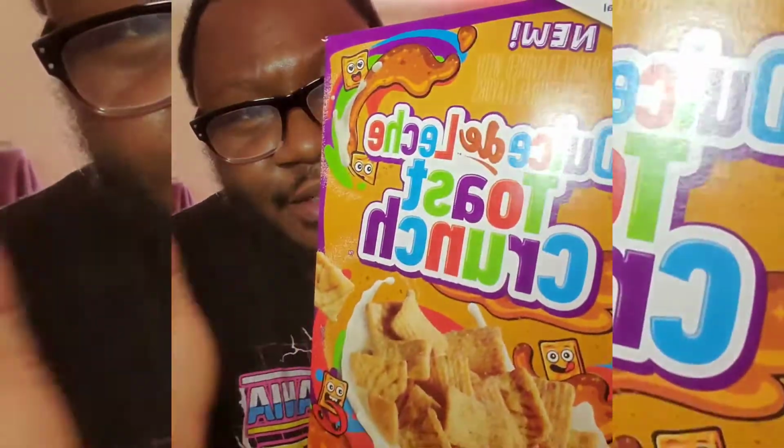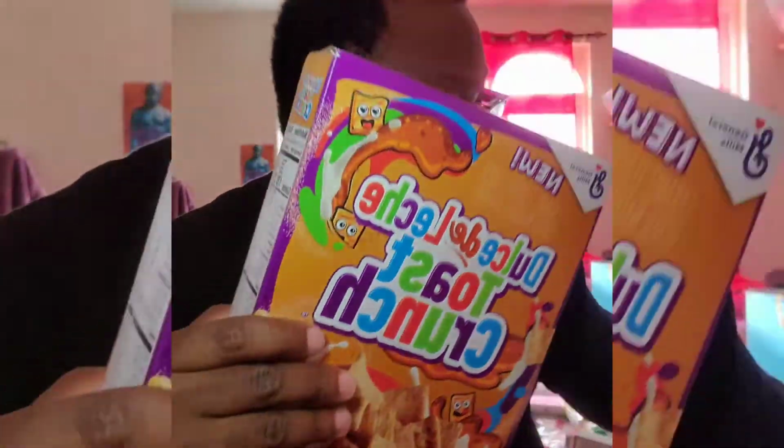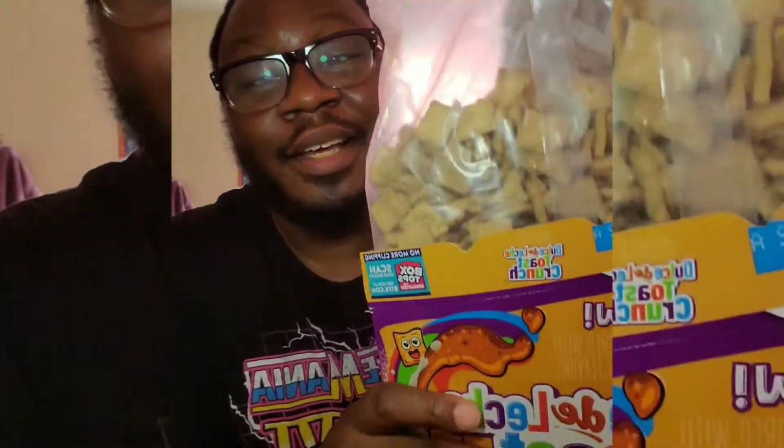And last but not least, Dulce de Leche. Everyone's saying this is amazing. So I'm just gonna guess that it is. So that looks like regular Cinnamon Toast Crunch, right? That's how they get you.